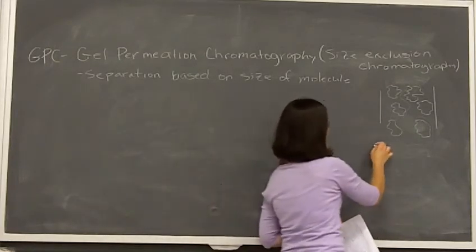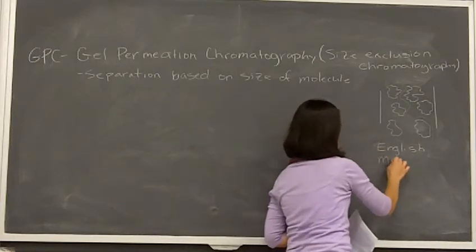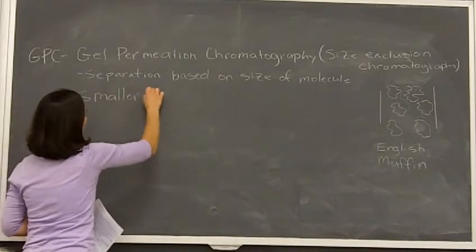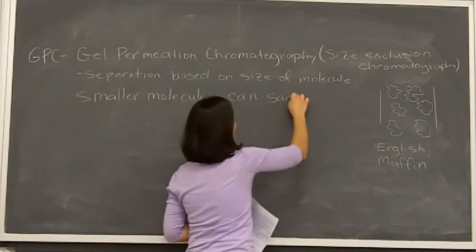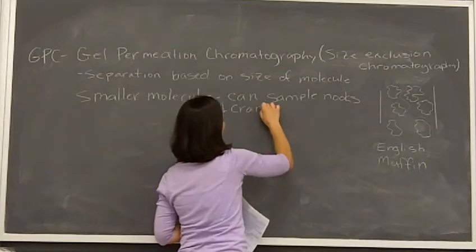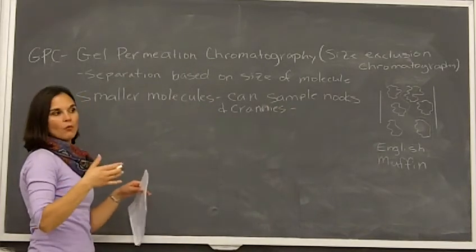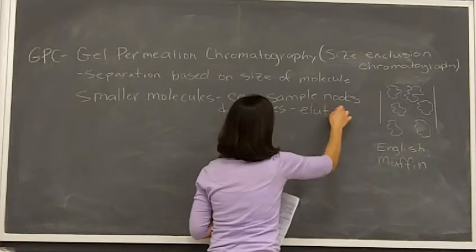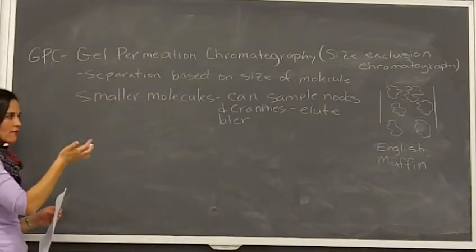And it's kind of like, if you think of what an English muffin looks like. So it's all those nooks and crannies, okay? So the smaller molecules or smaller polymers can sample the nooks and crannies. So they're going to travel through all of them, okay? Because they can fit in there. And when we talk about chromatography and when things come off a column, we're talking about elution, okay? And so these small molecules elute later, okay? Because they're just taking their time traveling through that column.